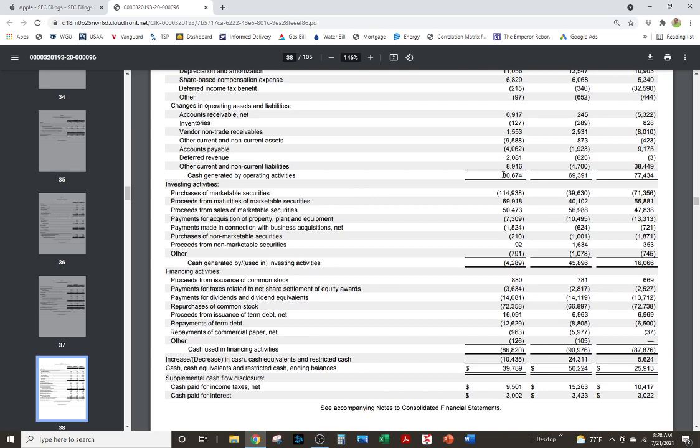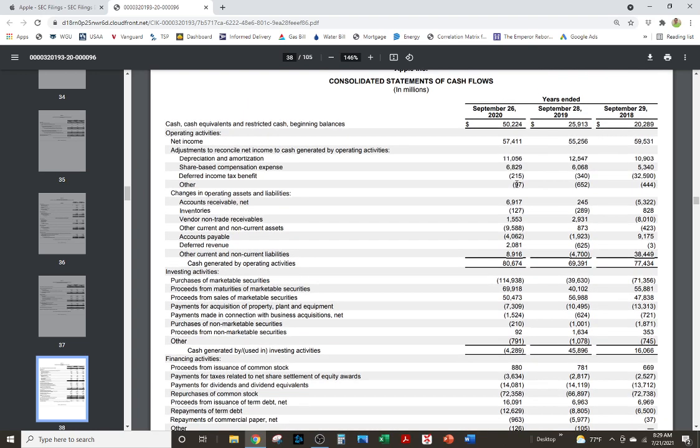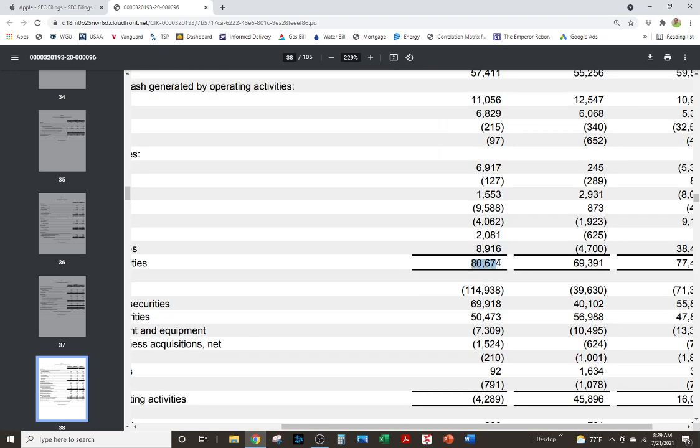So you want to see positive cash flows from operations, because if they're not even generating positive cash flows from operations, there's a problem. Well, how do you know if there's a positive cash flow from operations? Well, you can look at the bottom of the operating activities, and you'll see that you have a number here. We have $80 billion. Now, I know that's a positive inflow because there's no brackets. If there are brackets in any of these accounts, that represents a cash outflow. If there are no brackets, that represents a cash inflow.